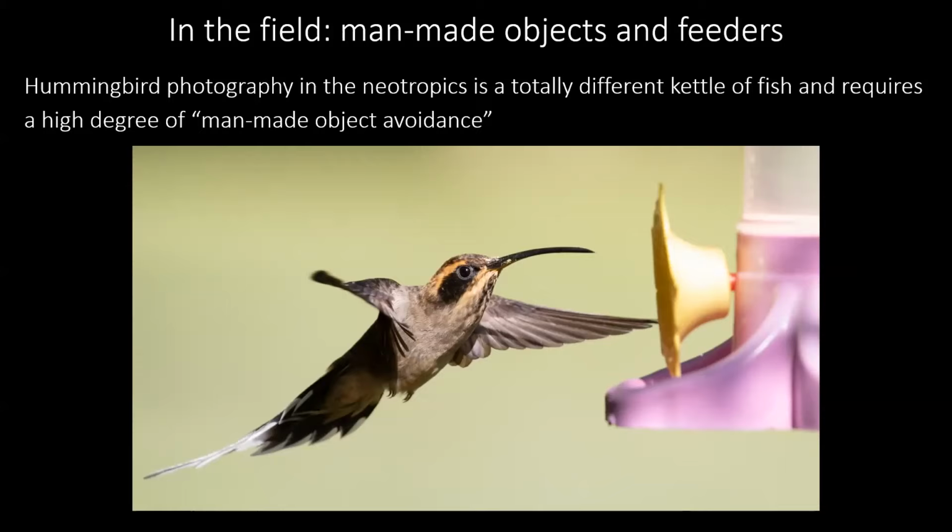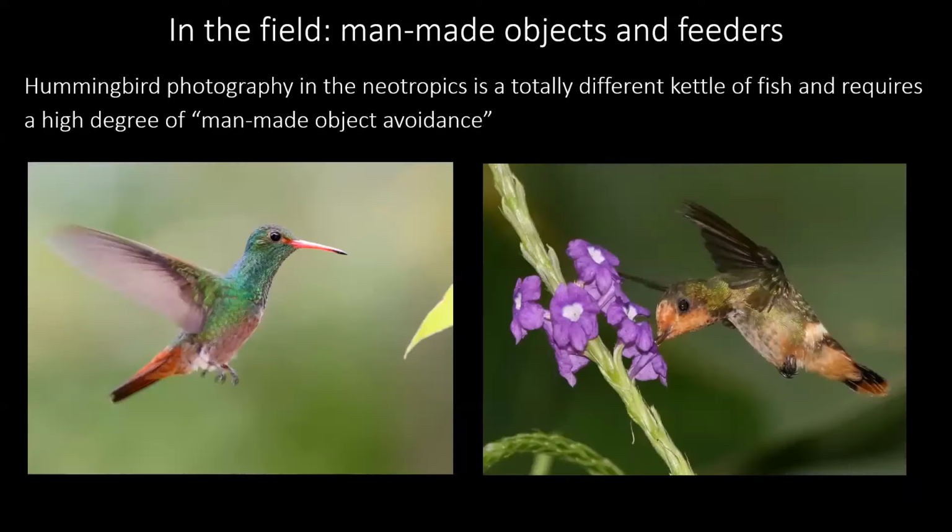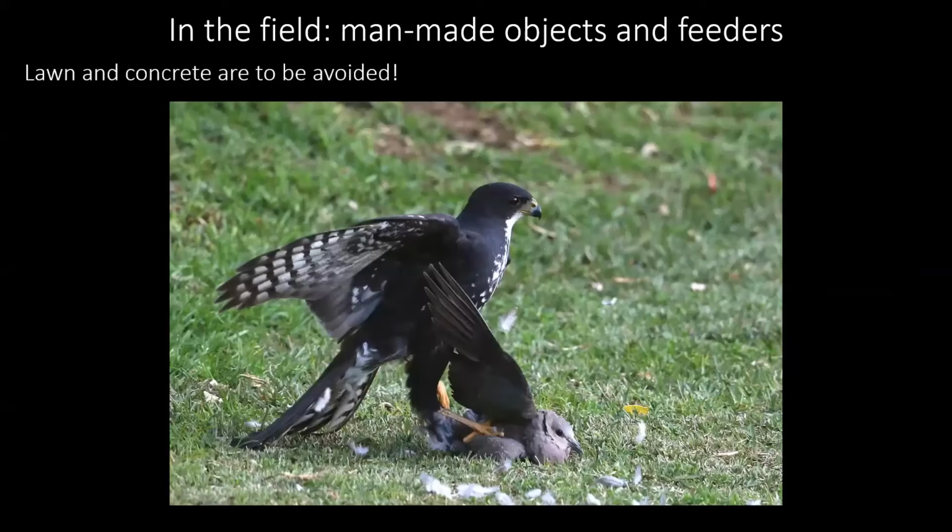It's very hard to avoid the plastic that comes with the actual feeding station, so you've got to get a bit lucky or a little bit patient. This is a rufous-tailed hummingbird on the left and a rufous-crested coquette on the right-hand side. The bird on the right-hand side is probably the size of a normal human thumb, so a very difficult bird to photograph as it buzzes around the flowers.